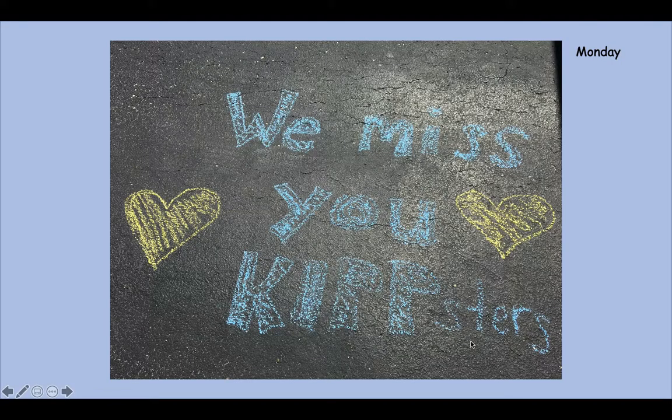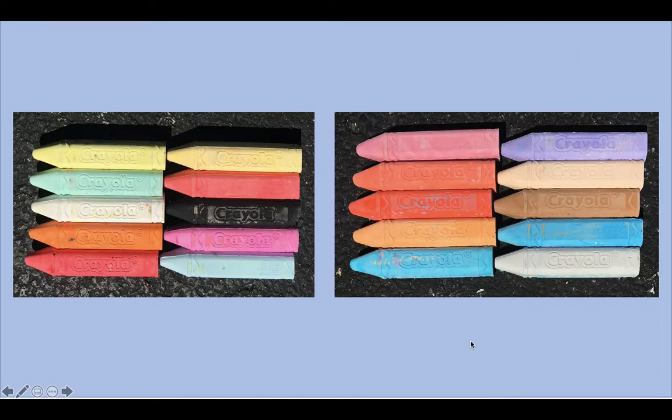Alrighty. So first, I just want to say again, we miss you so much. I miss you so much that over the weekend I decided to decorate my sidewalk with a message for you and get out my chalk. So then when I was going to put the chalk away, to make sure that I had all of my pieces, I was about to start counting them.